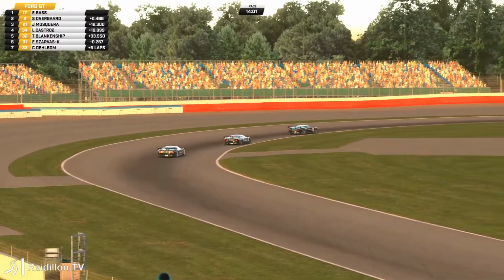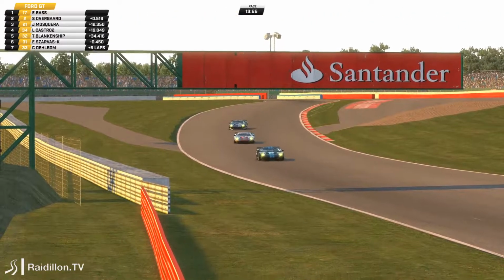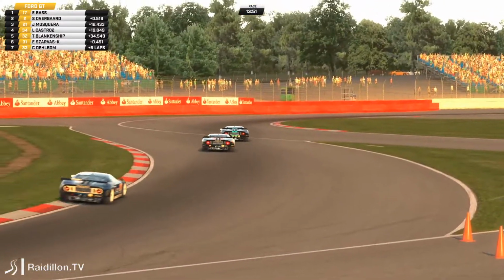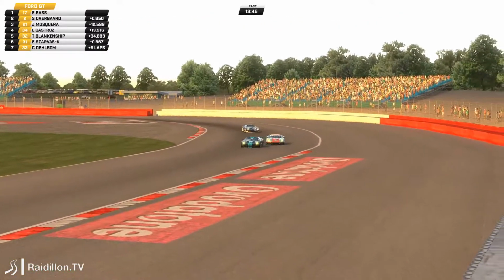Overguard will be losing iRacing despite getting a second place finish. Well, that's just mean. I mean, he's second. I know. Ooh, wait. Come on, car number 31, get out of the way. Oh no! Please get out of the way! Get out of the way! Get out of the way!